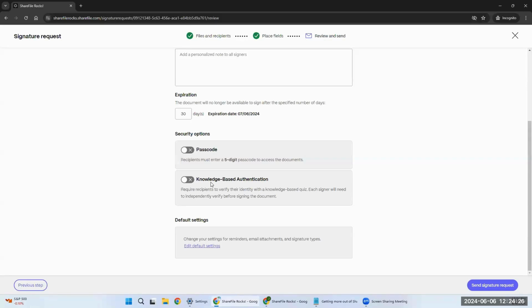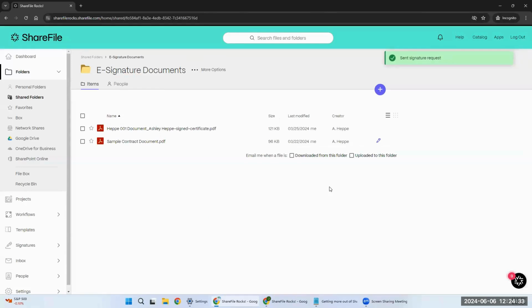That's a great question, John, and I'm glad you brought that up. Once I have that filled out, I can just click send for signature, and then the end user, just like Right Signature, gets an email. They can access that email and sign that document.